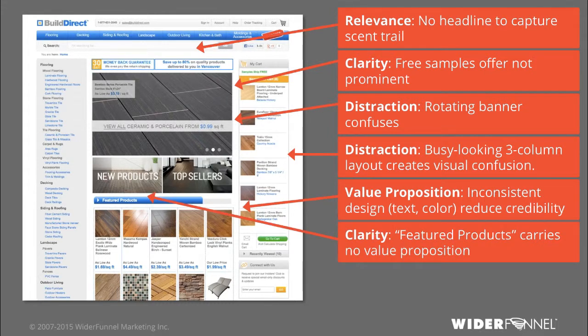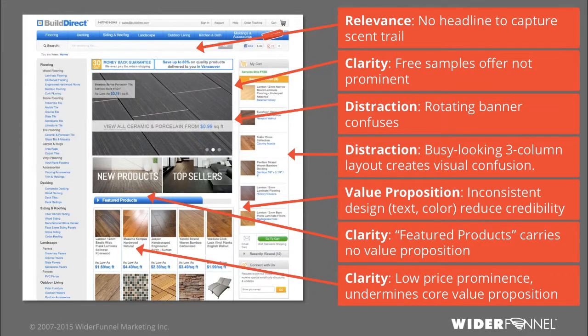The featured products, what does featured mean? Is it featured because you want to clear out the products, or is it featured because it's a benefit to the visitor, to the shopper? Why is it important to them? And low price prominence, okay? So part of their value proposition is saving a lot of money on flooring and heavyweight items, but that wasn't as prominent as it could be visually. So these are just a few of the main elements, and you may see some of these elements that you could try and test on your website as well.